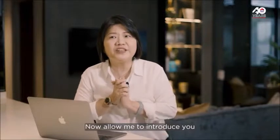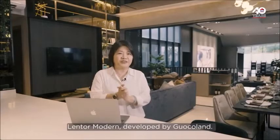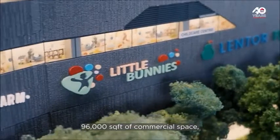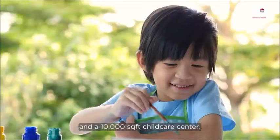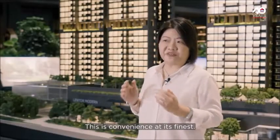Now, allow me to introduce you to a brand new integrated development, Lentor Modern, developed by Guocoland. Lentor Modern comprises more than 96,000 square feet of commercial space with 51 restaurants and retail shops. This includes a 12,000 square feet supermarket and a 10,000 square feet childcare centre. This is convenience at its finest.